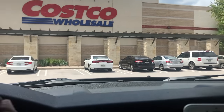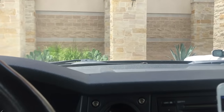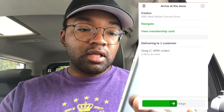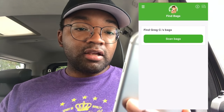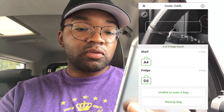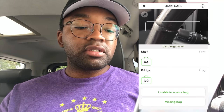You're my favorite spot. This is where I like to park. Man, it sure would be nice today if all the Instacart orders were pickups like this. So let's go ahead and slide to go get the bags. And there is a designated spot in here. I actually seen it once before. And we're gonna go scan the bags for Greg. Looks like he only has 2 bags. 2 bags, $21. Let's go get it.